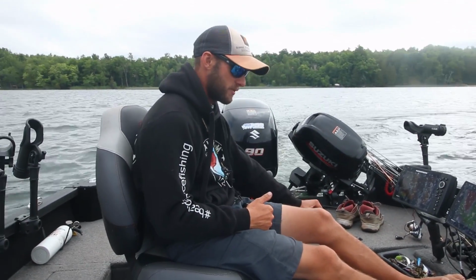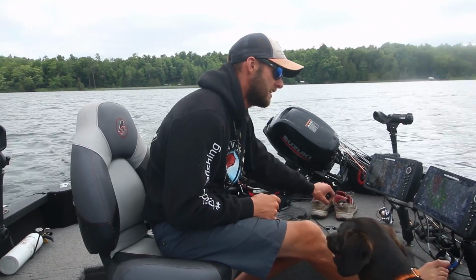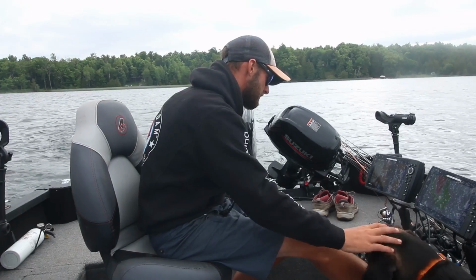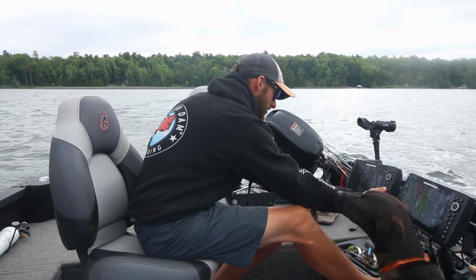Any kind of uniqueness within a spot, rocks inside a weed bed, a bigger weed point, something like that is always a good place to start. So I'm just coming back up over this rock right now.